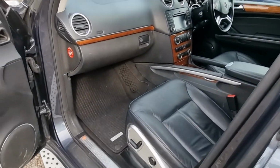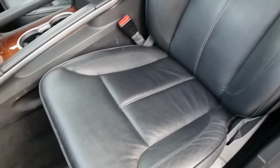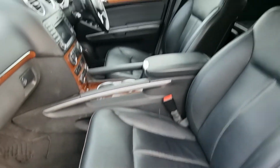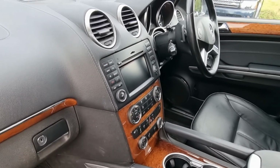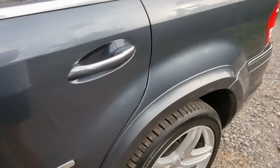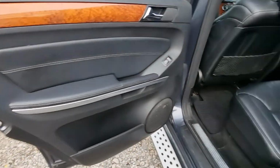We'll show you the front first. So it's black leather trim. The door cards are all leather. Dash is all leather as well. The seats are in excellent condition. The fronts are electric. The driver's side has memory as well. Got sat nav, Bluetooth for your phone, radio. It does have a 6-disc DVD changer, because in the rear it has the rear entertainment. So we've got a couple of screens in the back. We've got these middle row of seats, all in really nice condition. Door cards are all really good.